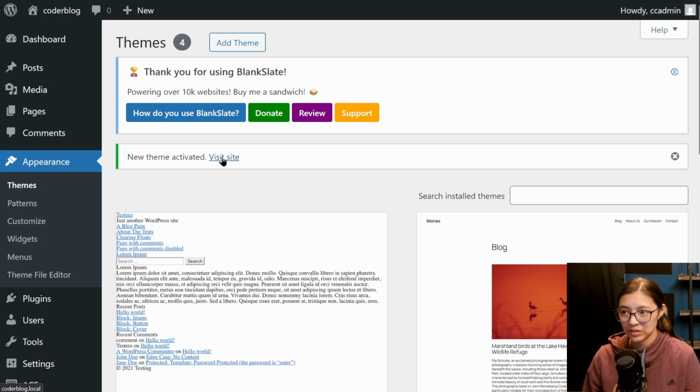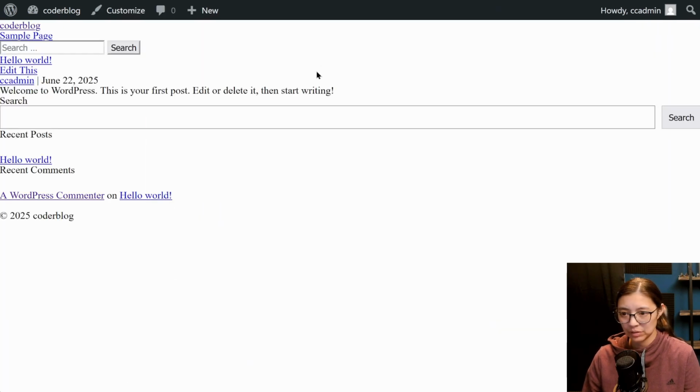And now let's check out our site again. So I'm going to reload. So this is what Blank Slate looks like when we first start. It is very bare bones, as you can see. So these are the only things that we're going to be installing on WordPress. So next up, let's go into VS Code and we're going to check out our WordPress files.